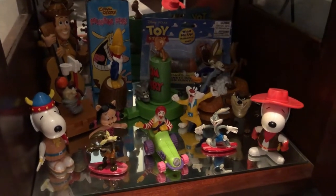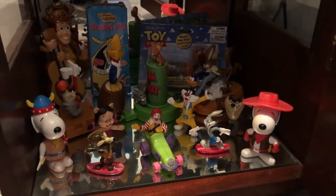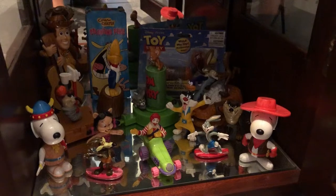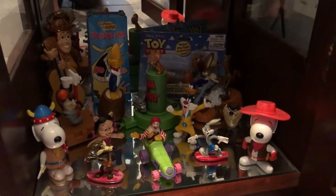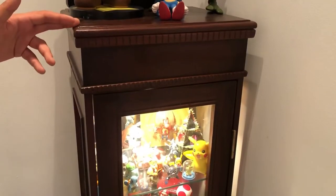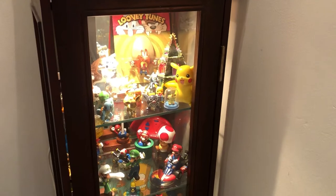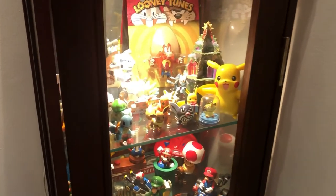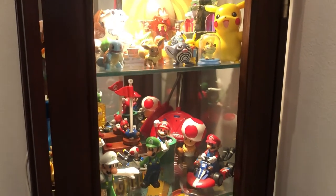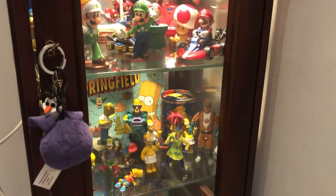And the last shelf on the bottom, as you can see, is a mixed one. It has a Snoopy, Looney Tunes stuff, Ronald McDonald, Toy Story. We bought this cabinet, I think, for £10, but we love putting all the figures in it, because when you switch on the light, I just think it looks fantastic.